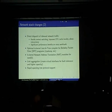And then some additional features that we have. One interesting one is that there's an optional just-in-time compiler for BPF programs. So things like tcpdump use a system called BPF, which is a way of matching packets in the kernel. It's actually a programming language where you instruct the kernel which packets you want. This was previously done as an interpreted language, but now there's this optional just-in-time compiler, which means that the performance of things that are using BPF for packet matching, like tcpdump, but also things like snort, will now work much faster. They won't drop as many packets and so on.